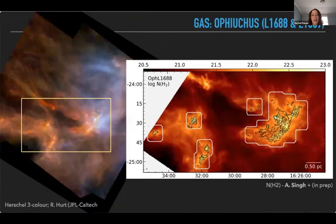This is looking at Ophiuchus, L1688 and L1689. On the left again is a Herschel three color image, and then the yellow box is highlighting the region that's been mapped in Ophiuchus with GAS.